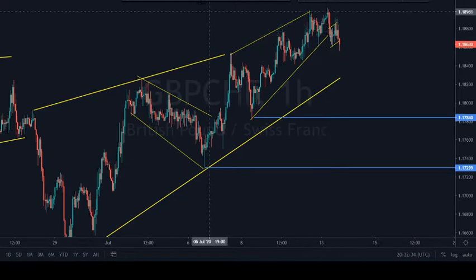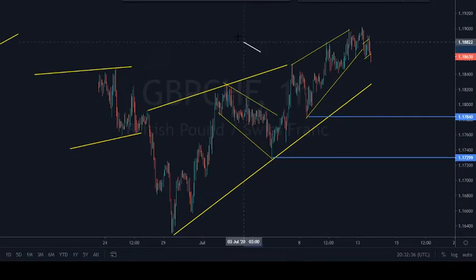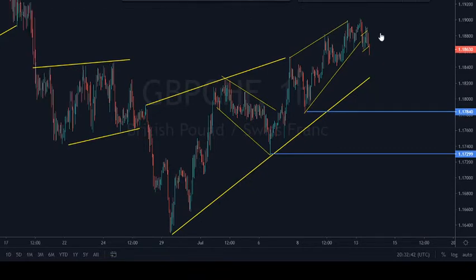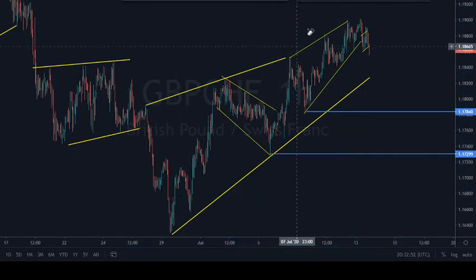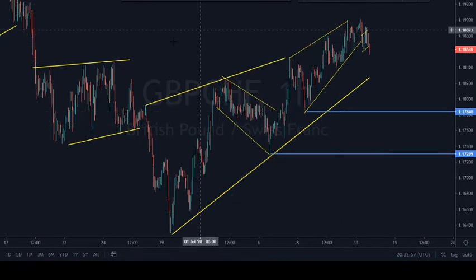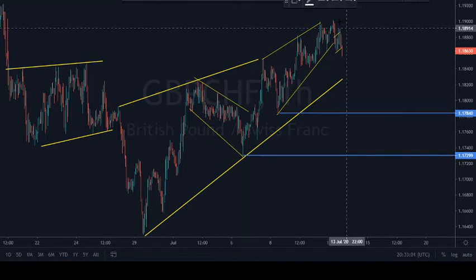The first confluence was that, as you can see, if we zoom out of this chart, we have this ascending structure, this whole structure here. It's ascending, so it's going up right now. Normally those types of patterns break down to the downside. But not only that, within that ascending structure, we have an ascending within an ascending.